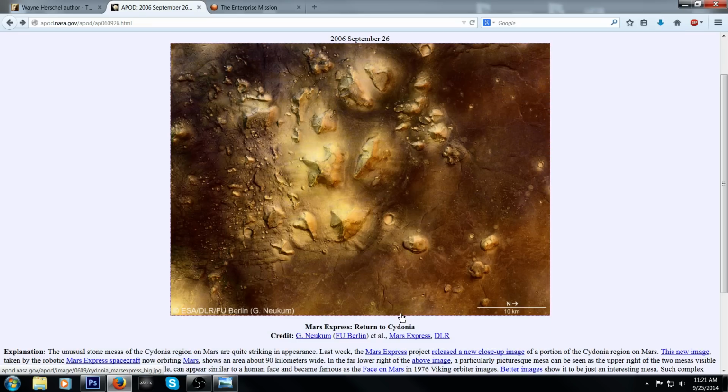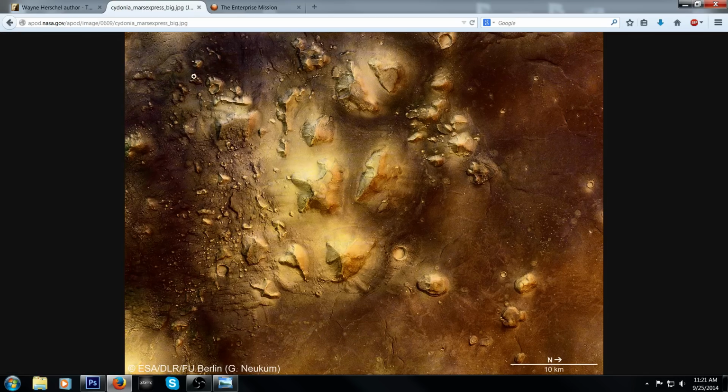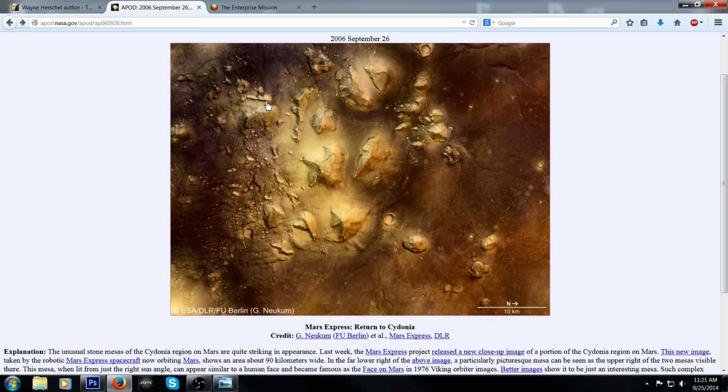Okay, this is the picture you'll get, and you can see the face over here in the lower right, and you can click on the picture and get the real picture, the very large one. This is a really good quality as far as the size of the picture. This is a CGI pile of crap version of this, okay? What I'm going to do is show you this picture and analyze it.